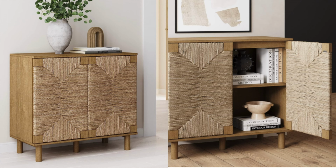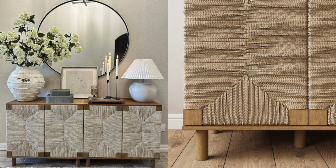I've shared these before, but these are just these beautiful seagrass cabinets. I love this brand. I've worked with them in the past. I have a few things from them, so I know it's all great quality, and I love the fact that you can get 2 of these cabinets, pair them together side by side, and use it as a console under your TV.